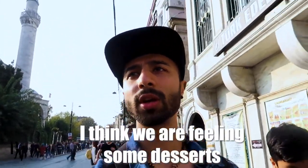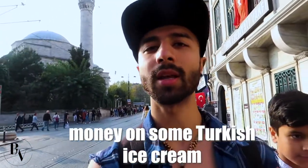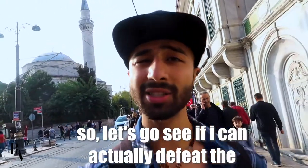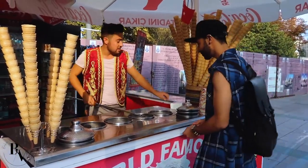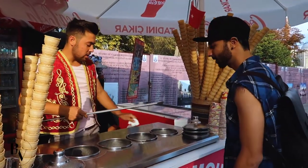I think we are feeling some dessert, so what better way to spend our final bits of money than on some Turkish ice cream. So let's go see if I can actually defeat the Turkish ice cream man and let's go enjoy it. What flavor are you having? Vanilla, chocolate, lemon, strawberry, caramel mix. Chocolate. Only chocolate? Just chocolate.